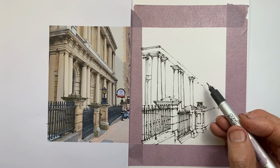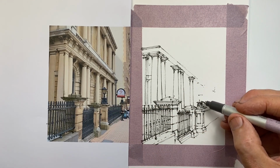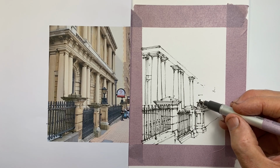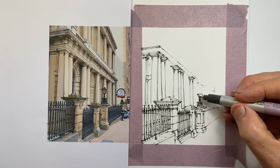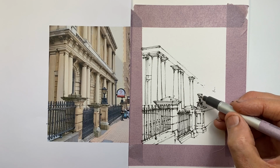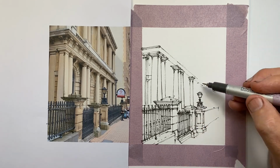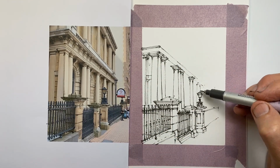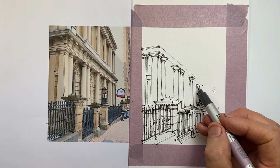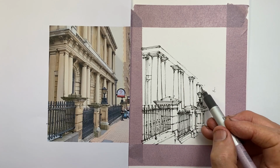So if I'm looking at these columns, which are the main elements to put in place, the gap generally is getting narrower. Now, there isn't an equal gap between all of these, so I have to allow for that. And this is where simple, careful observation comes in. But when I look at the gap between, if we look at that squared column on the left front corner, I've got that, and then I've got a round column that overlaps it visually. If I looked from the front, there would be a gap between them, but from this angle, they overlap. Then I have a gap, and then I've got the same thing mirrored symmetrically. I've got the same thing on the other side.